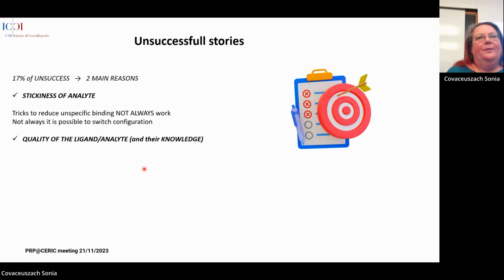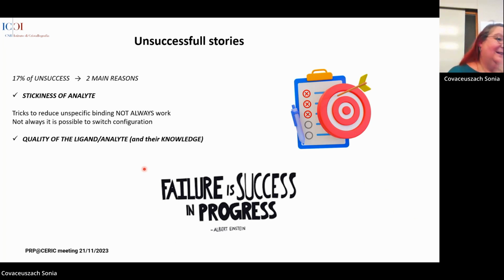But what's more important is the quality of the proteins you are working with, because proteins made by people who do structural biology, like Marta, Paola, Stefano, give a beautiful signal. If you know everything about the stability and how you can treat your protein, you have a guarantee that your story will be successful. So just to close this part, when you try a setup for your experiment, you always have to keep in mind that failure is success in progress.